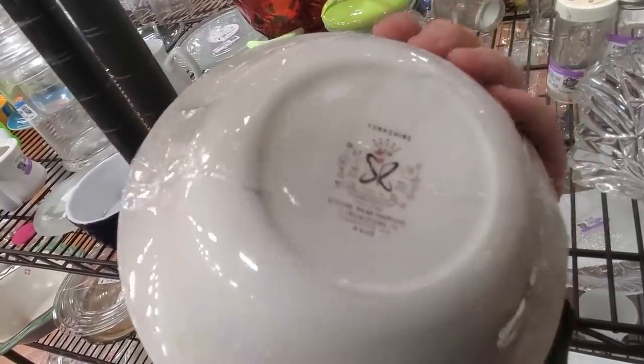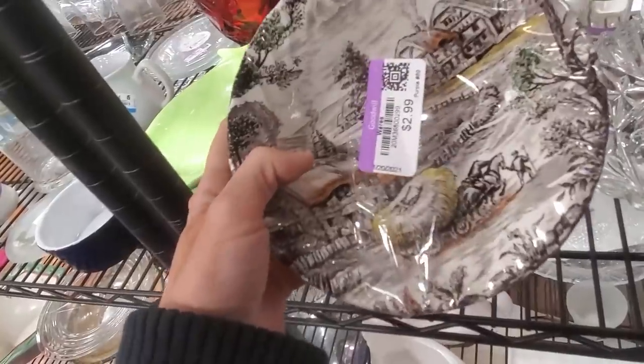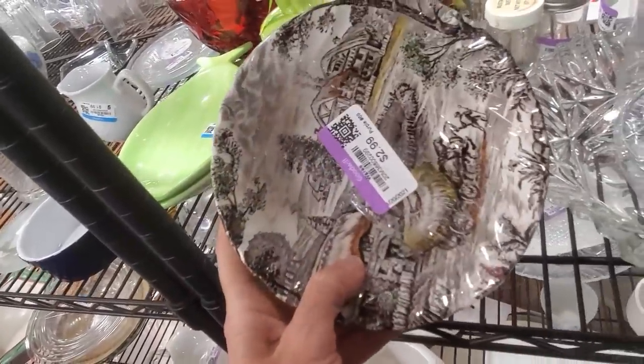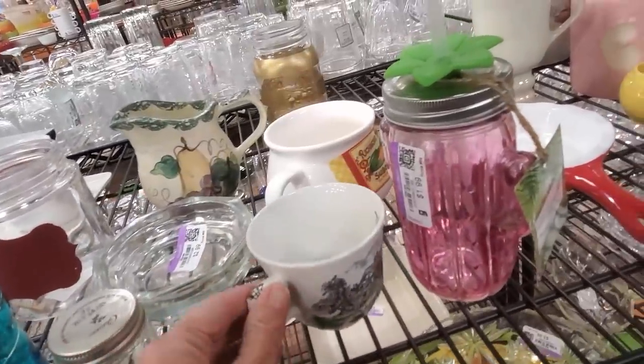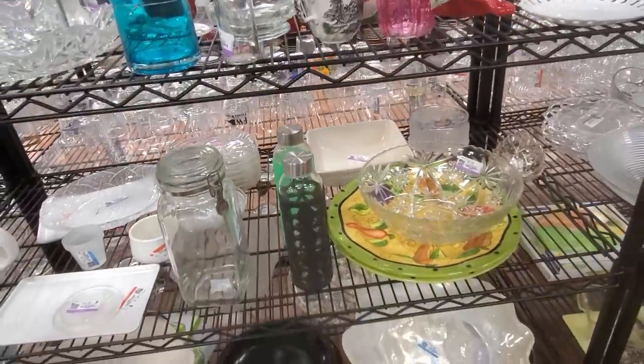This is a Staffordshire, Yorkshire transferware set of bowls. Probably should not have picked these up, but I like them. There was one lone little cup or mug, and I decided to leave that behind because that doesn't have enough value to mess with.